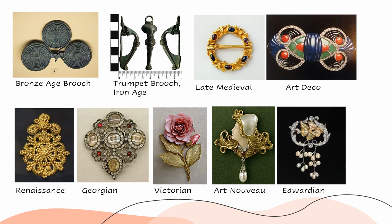Gems were often selected for their protective properties as well as their vibrant colors. During the 15th century, new cutting techniques inspired new gemstone shapes. The Georgian jewelry era, 1710 to 1830, was named after the four King Georges of England. In the early 1700s, ornate brooches with complex designs were fashionable.